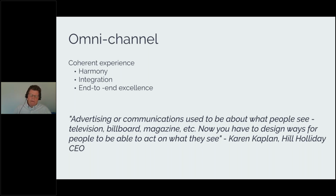The big thing with omni-channel is action. So Karen Kaplan, she's the CEO of Hill Holliday, said advertising communications used to be about what people see. I know we've got some designers on this call, and that's kind of what you guys focus on. It's what people see: television, billboard, magazine, whatever it happens to be. Now you have to design ways for people to act on what they see in every single thing that you do, right? The whole kind of grassroots brand awareness thing is gone.